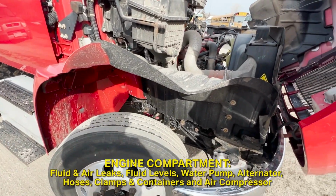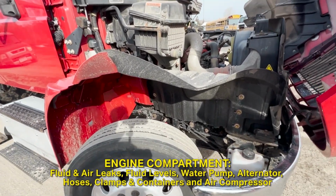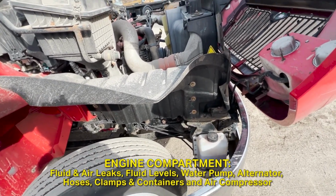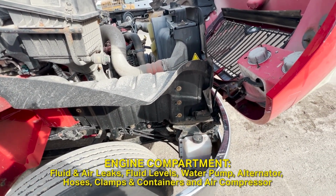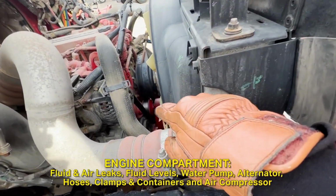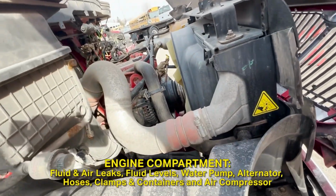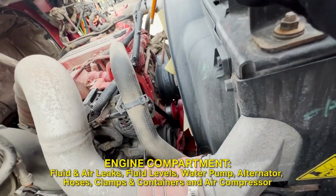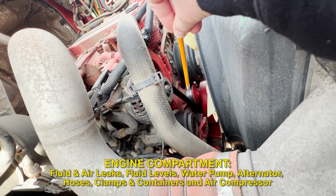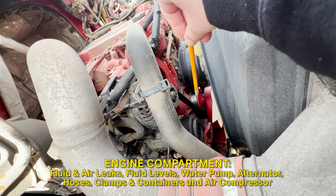So now we're moving to the engine compartments. Starting on the passenger side, just because there's just a few things here to point out, and I'll do that for you right now. So starting with the water pump, that's that silver pulley right there. That's my water pump. So you'll mention that the water pump is not cracked, bent, or dented at all.